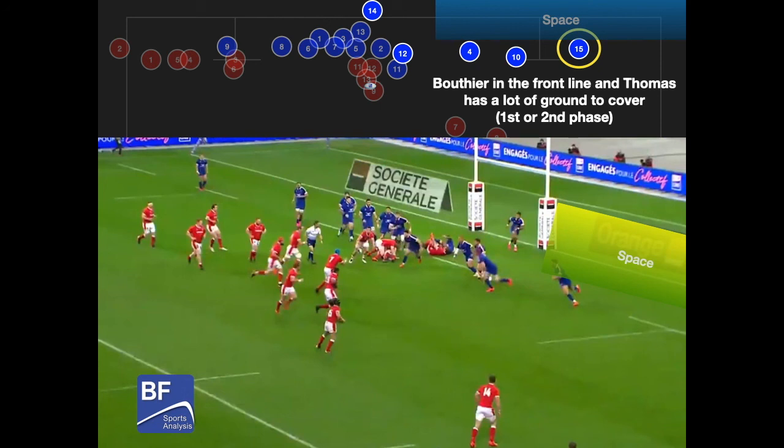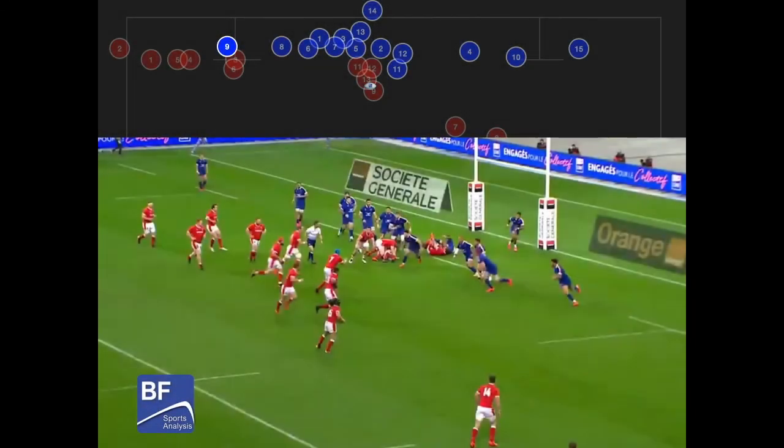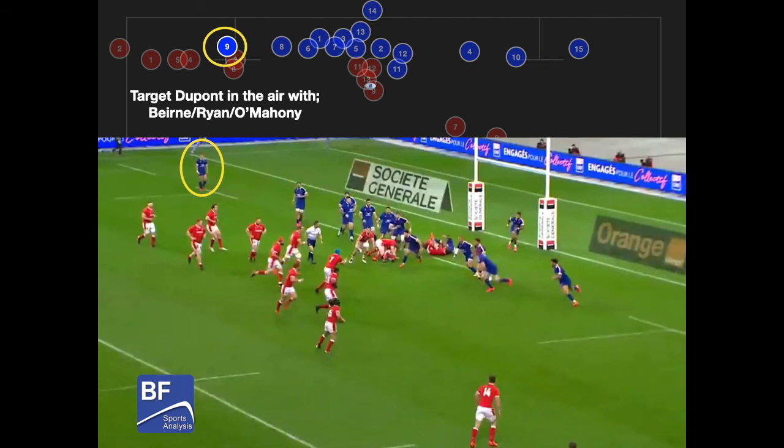The other option is from a crossfield kick, so you play to that middle ruck there. As we could see, Dupont, that's highlighted there, scrum half, wouldn't be the tallest player. Potentially there's an opportunity to work back and put a James Ryan or Doris or Byrne or Peter O'Mahony in the air against Dupont, and that would give potentially a good opportunity for a quick try.